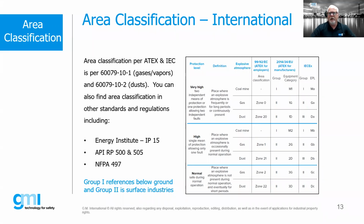So starting off with area classification. Before we actually start selecting products, we obviously need to know what our area classification is. How do we classify it? How do we designate it? The main standards that we follow in the international world are the 60079-10-1 standard that deals with gases and vapors, and then the 10-2 standard that deals with dust. When we pick up those standards, that gives us all the information on how to classify a flammable gas atmosphere or a dust hazardous atmosphere.